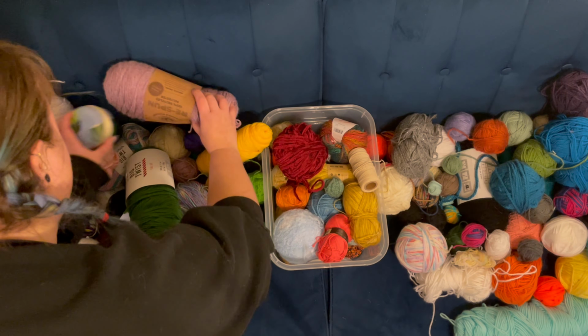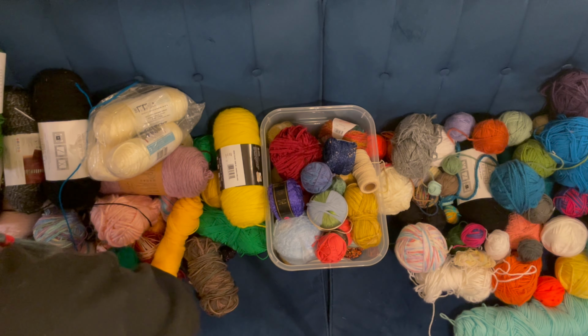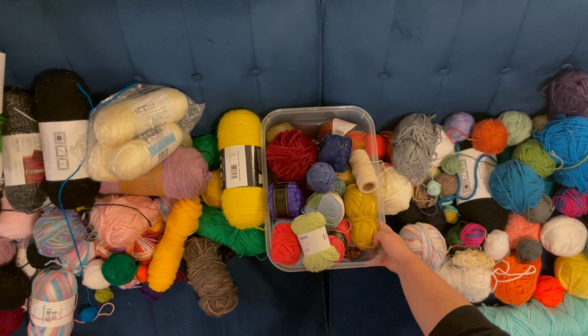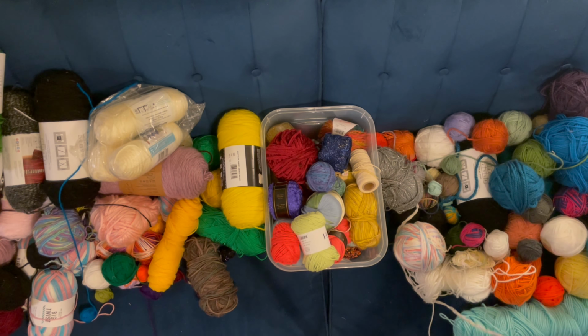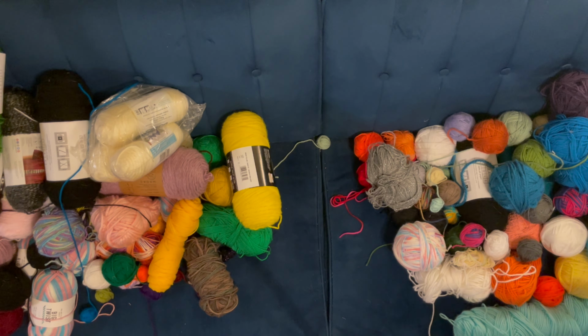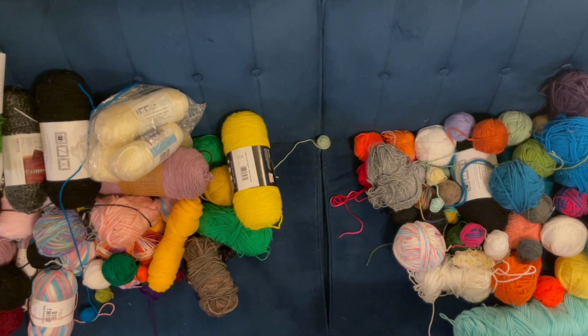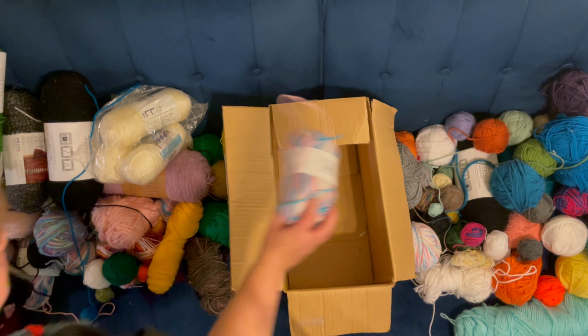And I don't really feel like I need to sort alpaca yarn from whatever this is. Therefore, all of my non-acrylic yarns are going into a permanent container, and the acrylic is going to stay out for further sorting. The next thing I'm going to do is take all of my variegated yarn, so any of my acrylic yarn that has patterns on it, and just put it in its own container.